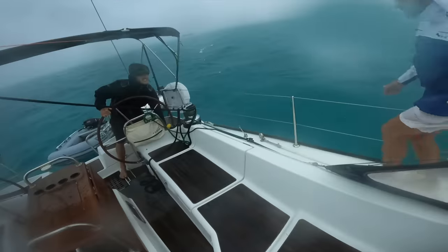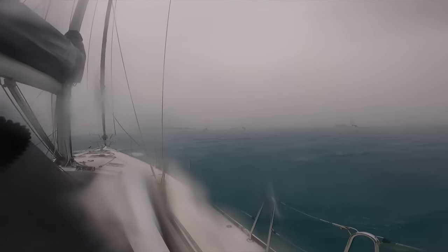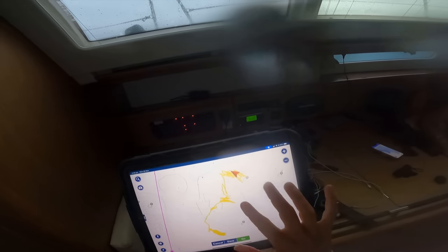Good. And that wind's changed. That wind's coming straight from the west. This actually makes me feel a bit sick. Look how close we got to the bommie.